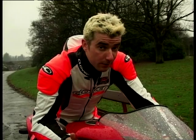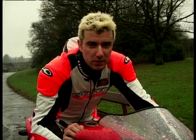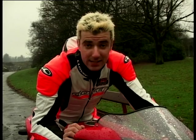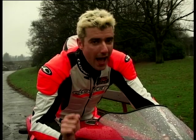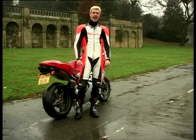The feel from the lever is a little on the soft side, but what you realise once you start giving this bike some stick is that you are getting an awful lot of power and feel back through to your hand. So we come to handling.